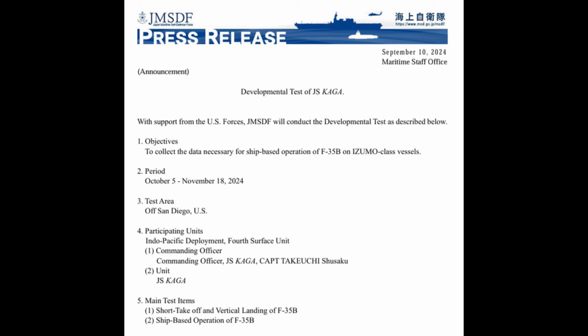In March of this year, the Kaga underwent modifications to become an aircraft carrier. 1. The bow was changed from a trapezoid to a square. 2. Part of the deck was made heat-resistant to withstand the heat of landing.